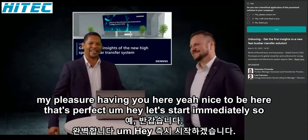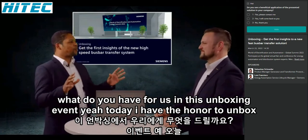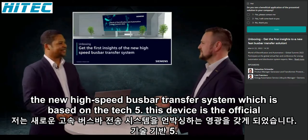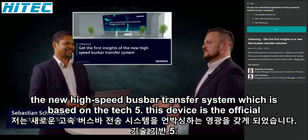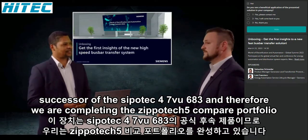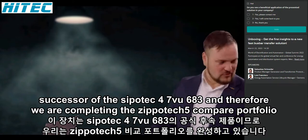So what do you have for us in this unboxing event? Yeah, today I have the honor to unbox the new high-speed busbar transfer system, which is based on SIPROTEC 5. This device is the official successor of the SIPROTEC 4 7VU683, and therewith we are completing the SIPROTEC 5 portfolio.